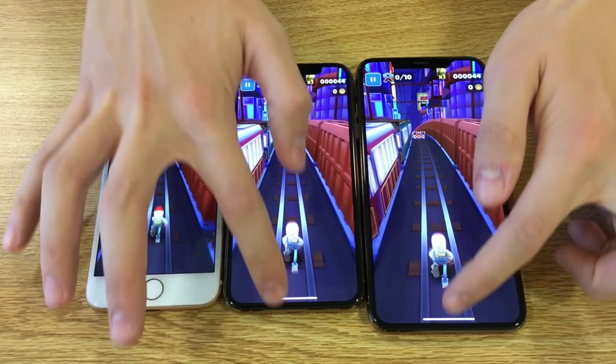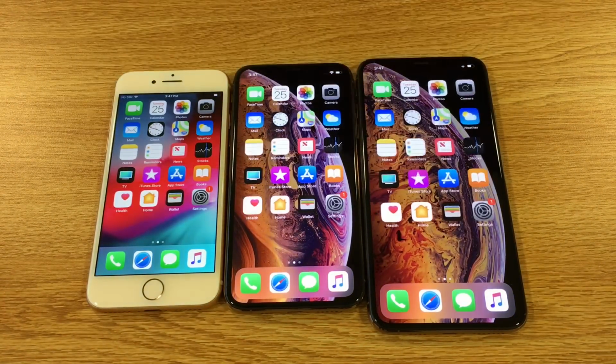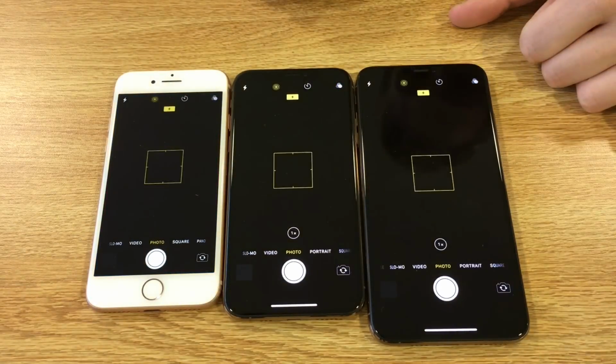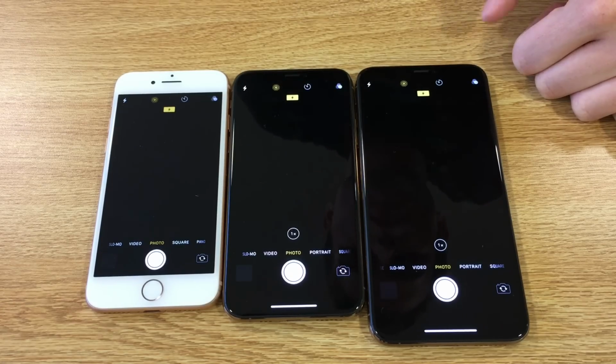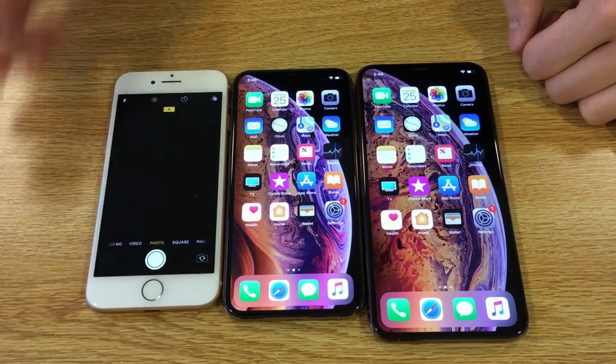All right, so let's close Subway Surfers, and now I'm going to launch a few stock applications. We're going to start off with the camera application. Of course, that's very important to be able to quickly capture a moment before it passes by, and you can see there, absolutely blazing fast on all of them, almost identical. So it's really nice to see that you could just quickly get access to the camera.